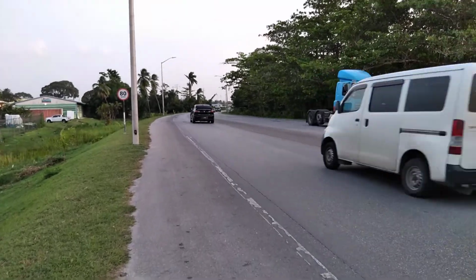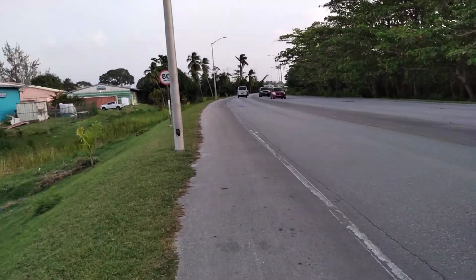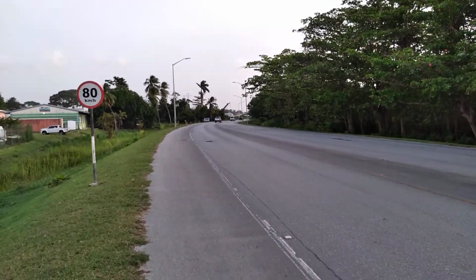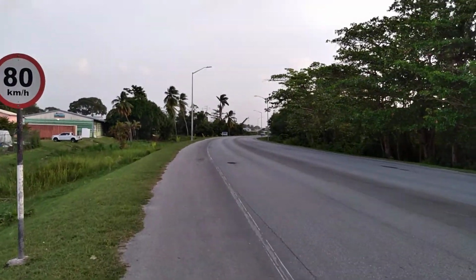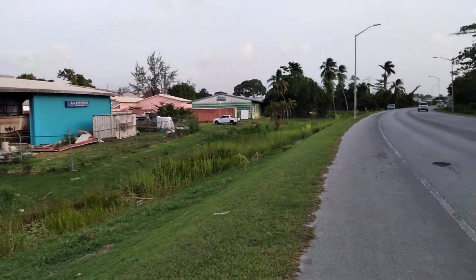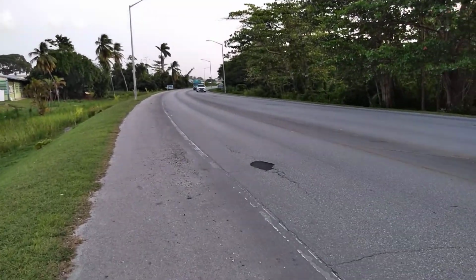So this is the mighty Grynner Highway, which was formerly Spring Island Highway. And it is the main highway leading from town to the west coast and into the north of the island. And this is A&T Marine. And next door is the AK Supplies, which is the supply of pet food.